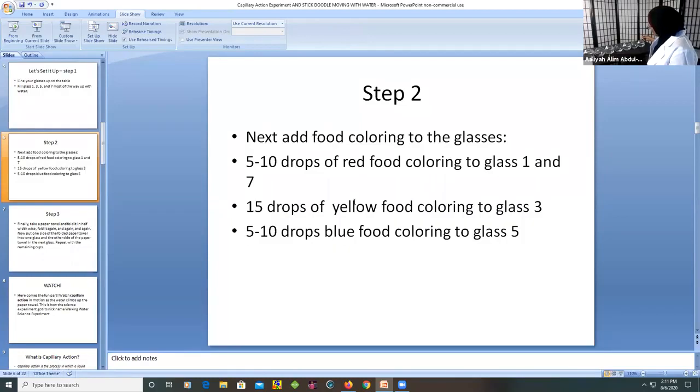1, 2, 3, 4, 5, 6, 7. All right, now I'm going to go over to glass number 7 and put 7 in. 1, 2, 3, 4, 5, 6, 7. All right, and now you can put the top on of the red food coloring. All right, your food coloring should be spreading in the water.